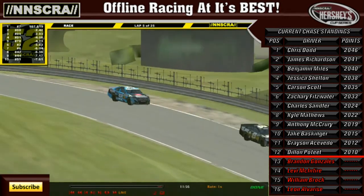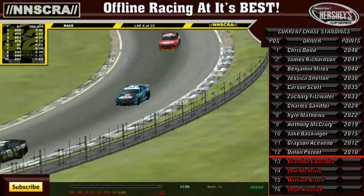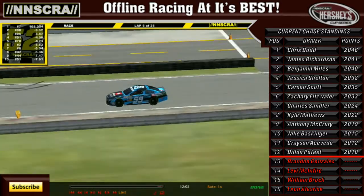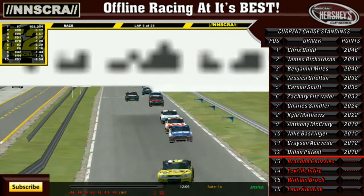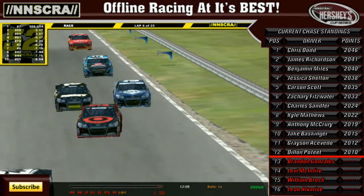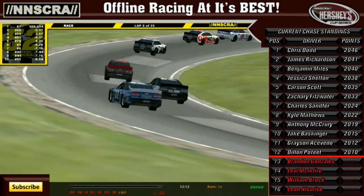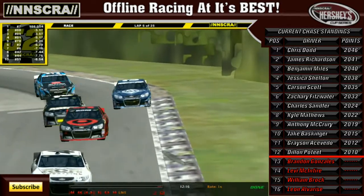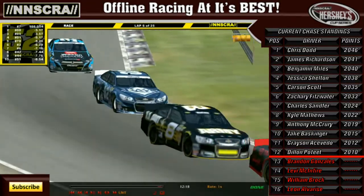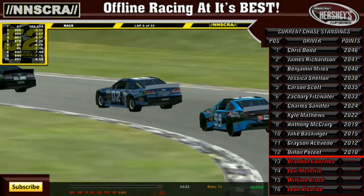Moving further up there is Jake Baskinger in the 13th position. Baskinger is trying to get himself into the top 10, but he's got a couple of cars ahead of him that he'll have to pass. Jessica Shelton now is about to fall outside of the top 10. Ryan Madden bypassing her, and I believe that was for the 11th position. That moves Shelton back to 12th. So Shelton's car might not be handling quite to her liking as she dropped from 6th all the way back to 12th position.